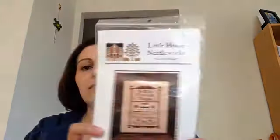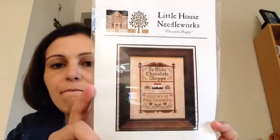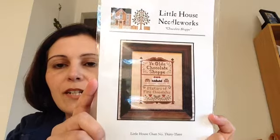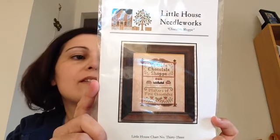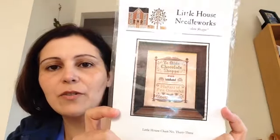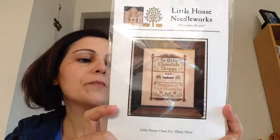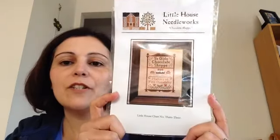Now I might just run through my haul. I've only got two things to show you. Just from Stash Unload, I got this chart. It's called Chocolate Shop. I really like that one. It's by Little House Needleworks. I think this is my first Little House Needleworks. I've got lots of Country Cottage Needleworks charts, but none by Little House. So yeah, that'll be fun to do.